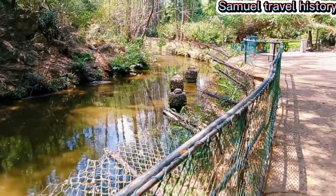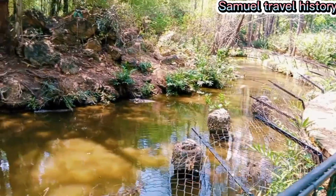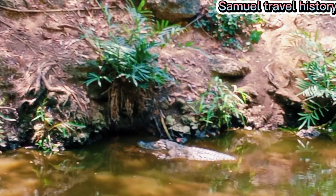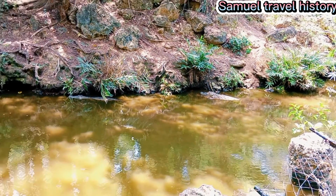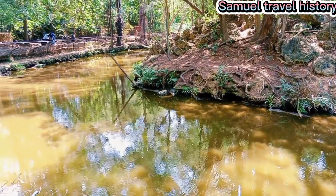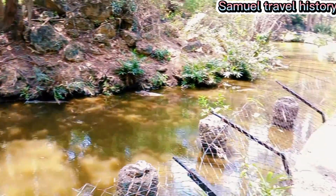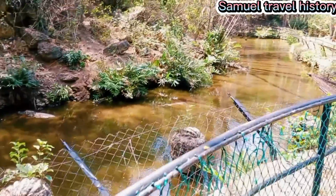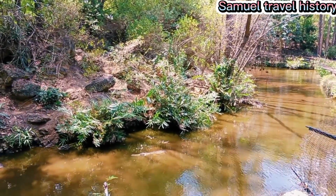So let me see if I can spot a crocodile. Oh, there is one. I've already spotted one. You know, right now they are hiding because of the sun. They just want to relax, they want to chill. So let me show you. So that is the croc. We're gonna be waiting for that so that we can see them being fed, and there are some other programs that are being run over here at different times.